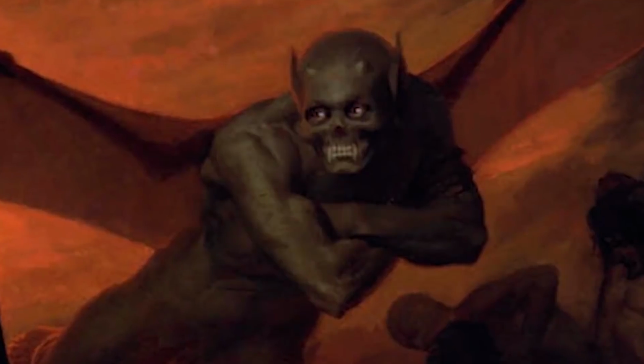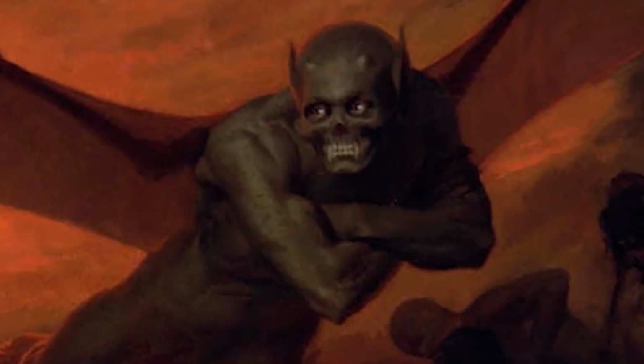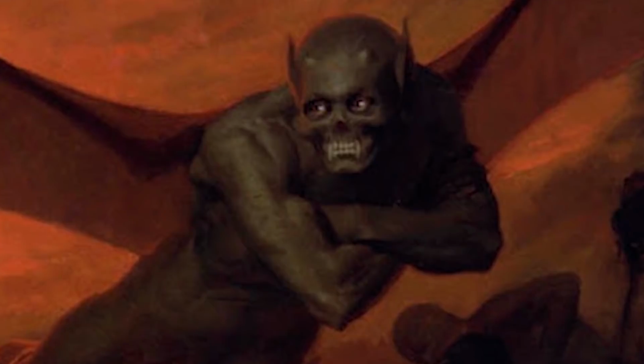The painting also features some sort of terrifying creature flying in the background, as well as a lot more damned souls fighting in the fiery pits. This whole painting truly is both a stunning piece of art as well as an absolute nightmare.